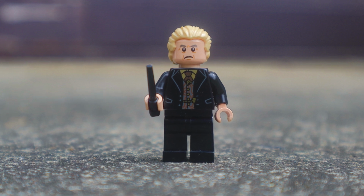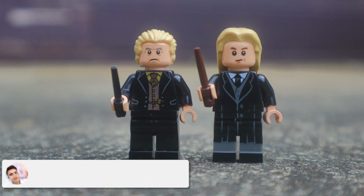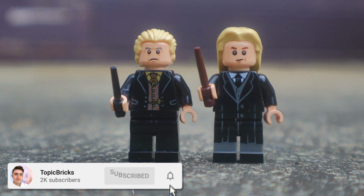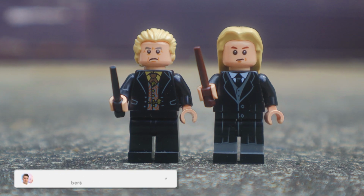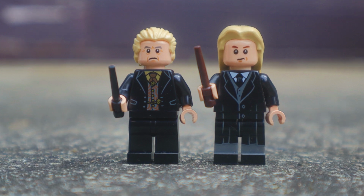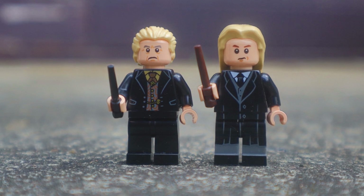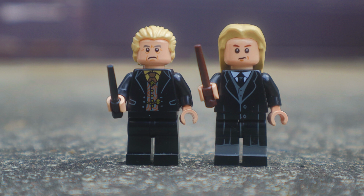This minifigure is so much better than the custom Yaxley figure I put together. I love the use of the small M badge printed on his torso, which is the logo of the Ministry of Magic. I do wish this minifigure had leg printing though, like my custom version, but I do very much prefer the hairpiece in this bright blonde colour.